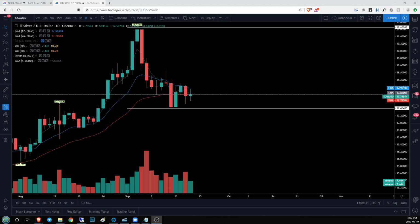So far, a couple hours left in this candlestick. What's significant to me is this rejection from the EMA 12 again, and the current close has us sitting. If we were to close right here, we'd be sitting underneath our EMA 26 as well. So a lot of bearish pressure here. Inside bar showing a little bit of equilibrium.